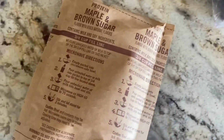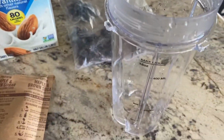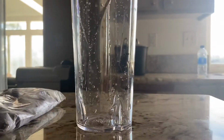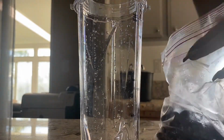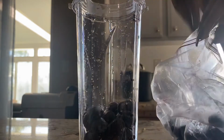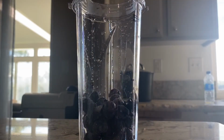Okay, and lastly, I'm going to make my blueberry muffin smoothie. So good. This one, you literally need 3 ingredients. So you're going to use another maple brown sugar oatmeal packet. You can also use just a regular scoop of oatmeal with no flavor and just add your own cinnamon or brown sugar. We're going to use some frozen blueberries.